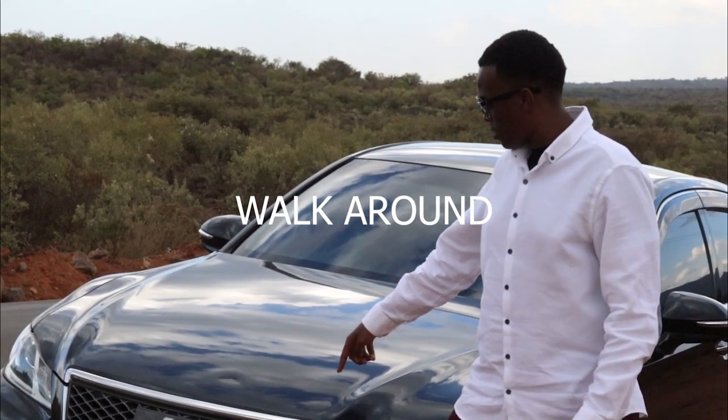It has a dual step grille. This is the major difference between the Toyota Crown Athlete and the Toyota Crown Royal Saloon, as we'll find out later. This car has nice projector headlamps, which are LED. They're not xenon or halogen, so they project further. They also have daytime running lights, which are also LED. They make the car look nice, and they make it visible.